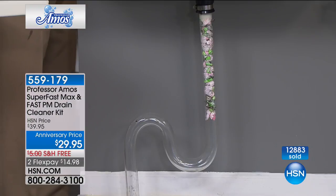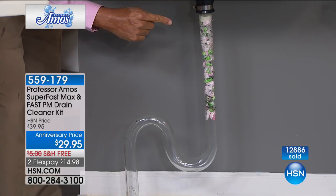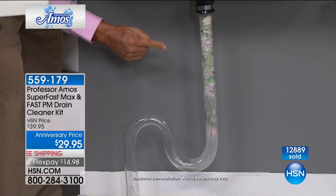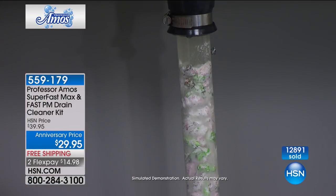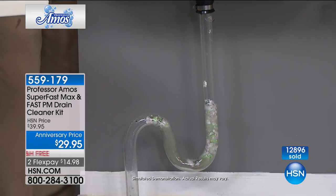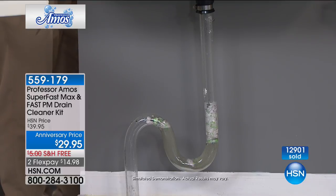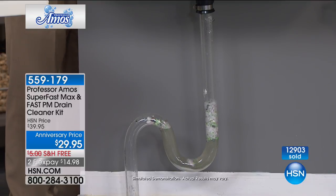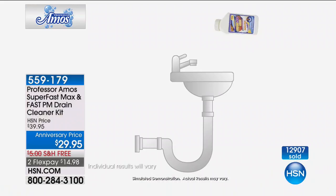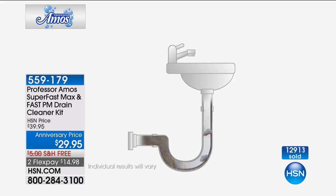And within 10 minutes, that all goes down into the clog down here, breaking down the soaps, the lotions, the potions, the body oils, dead skin cells. Look. Less than 10 seconds. It's virtually immediate. Immediate result. So if you've been using the liquid, which of course is our number one bestseller, then try this, because this is going to be so much easier for you. Because as you can see, you just dump in that little bit of powder and you run some hot water and you are done.